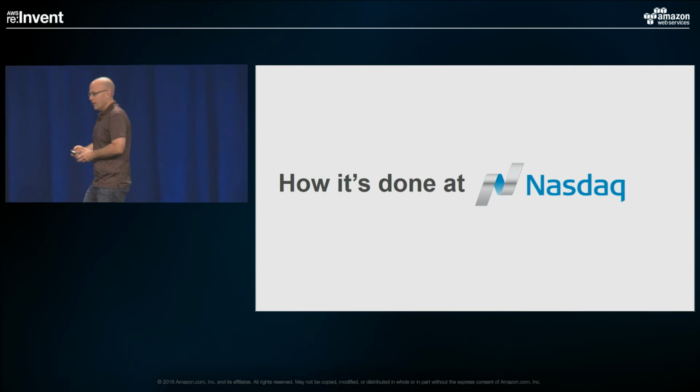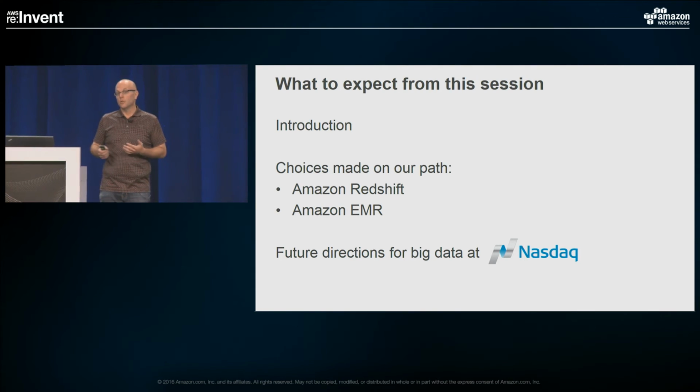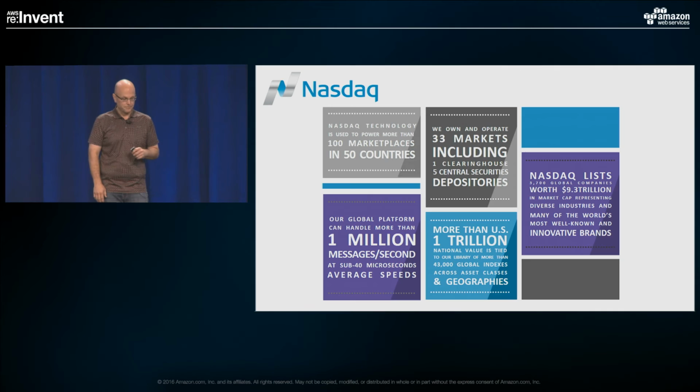Hey, everybody. I'm Nate Sammons. I'm a principal architect at NASDAQ, and let's get this going. Today I'm going to give a quick intro to who we are and what we're doing, and then I'm going to talk about the choices that we've made along our path to using Amazon Redshift and Amazon EMR for our data warehousing use. And then I'm going to talk a little bit about future directions for big data at NASDAQ.